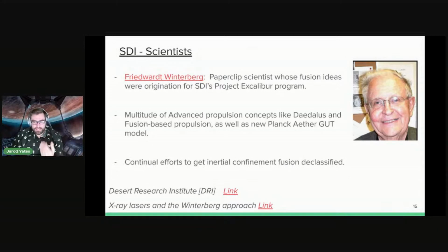He's primarily involved with plasma fusion. That's what his jam has been his entire life. But he's had a lot of other interesting ideas. His ideas for plasma fusion are what led to Edward Teller and the Dolphin experiment, this idea that you can explode a nuke and funnel it into a laser beam.